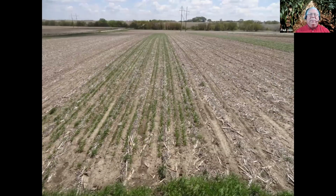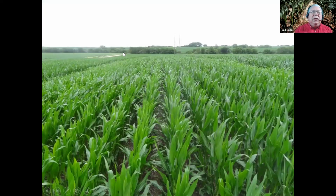And here it is. Oops, let me back up one. This strip, and then there's a second strip here, another rep over here with two different treatments in between. Now I go forward. There's the first strip we're looking down, two reps in between, and then here's that second strip we're looking at. You can see again that carbon penalty because that early season cover crop tied up some nitrogen as it was growing. It was released later in the season, the corn caught up, and there was actually no difference in yield.